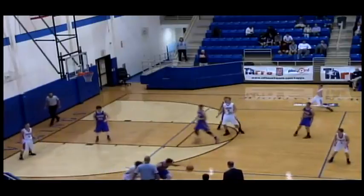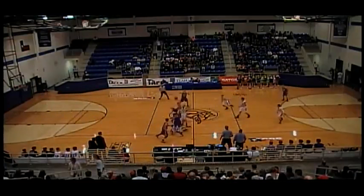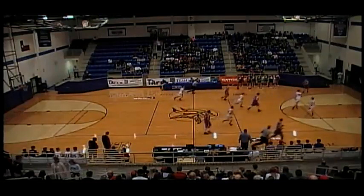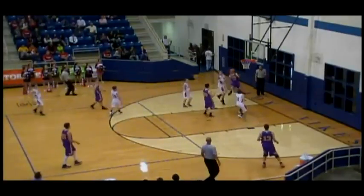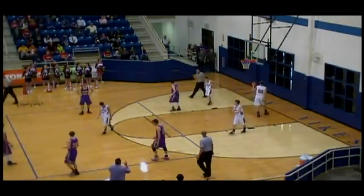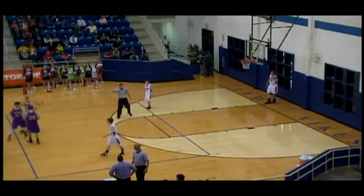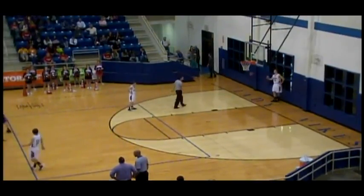Merrick comes down and gets another basket. Then the Roadrunners defense, three-quarter defense, ends up coming up with another steal. This Roadrunners defense is just like their name. They're all over the place. They're running up and down, getting hands on balls, diving on floor for loose balls, and coming up with steal after steal to hold this lead.